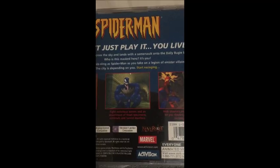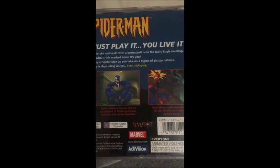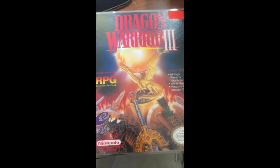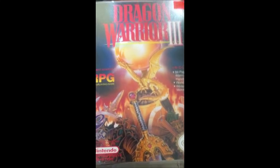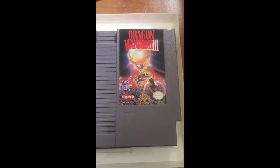I'll go back to the Dragon Warrior 3 actual cartridge when my hands stop sweating. It's a hot day. Really good collectible that I got from Brooklyn Video Games. Now that my hands are less sweaty, I opened the case up. The sticker on the front basically looks like it's brand new. I'm really proud of this, adding this to my collection.